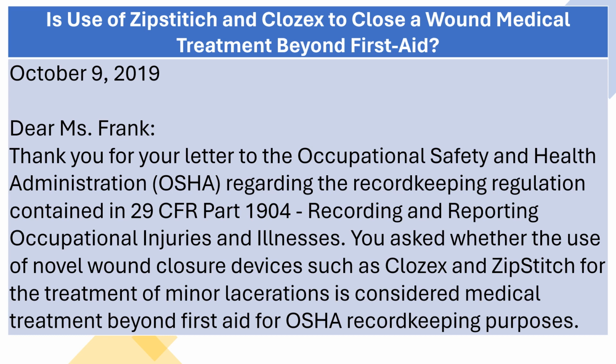You asked whether the use of novel wound closure devices such as Clozex and Zipstitch for the treatment of minor lacerations is considered medical treatment beyond first aid for OSHA record-keeping purposes.